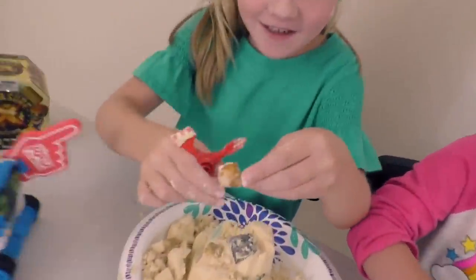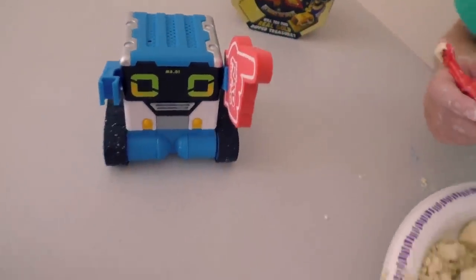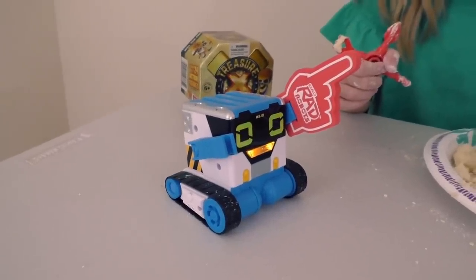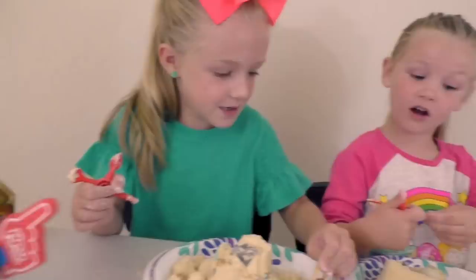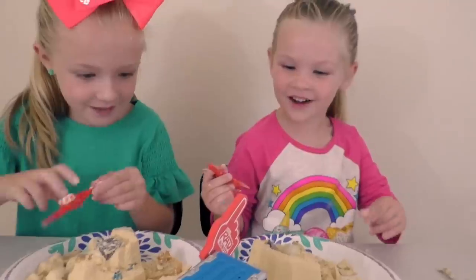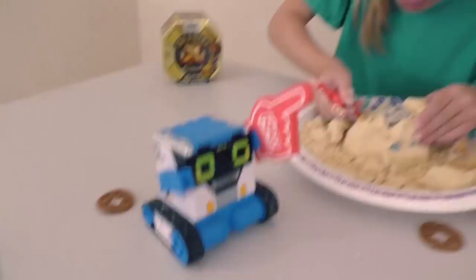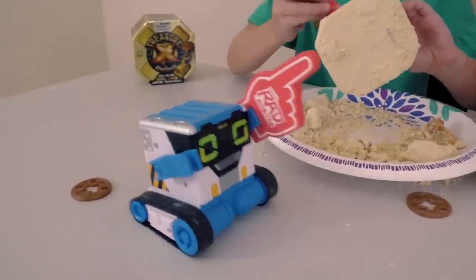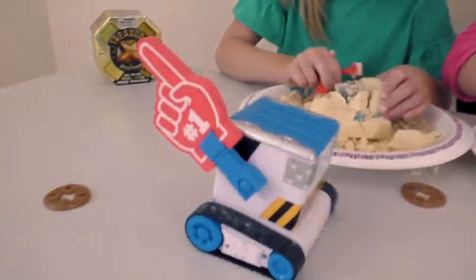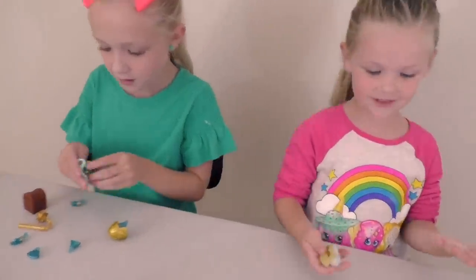You guys! Look at this cute guy! It's Boxer! He has one of those foam fingers on. That is so cute! Oh, he took that! Ah, Boxer! Hi! I'm number one! Whoa! All right, guys, let's get these built.